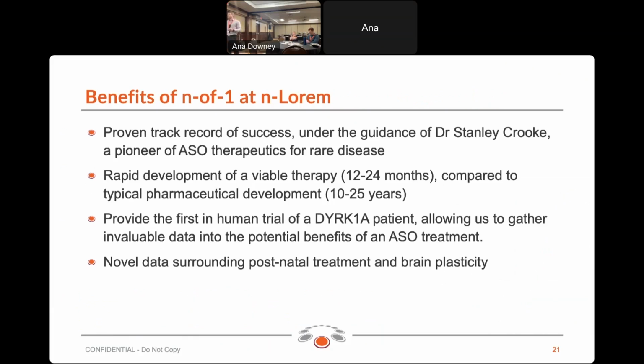We have rapid development of a viable therapy, which can be done from when we receive the cells to when we start to file for IND. So that's when you actually file for registration of that drug to hopefully go into that patient. It can be done between 12 and 24 months, where typical pharmacological development takes decades.